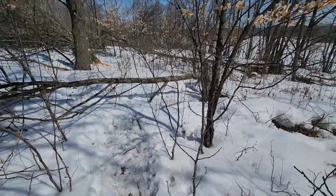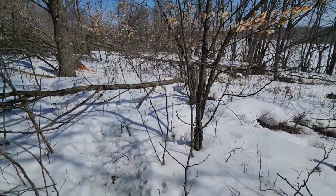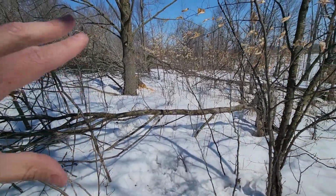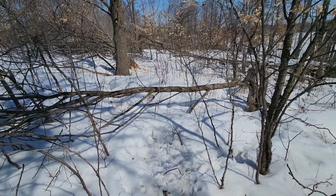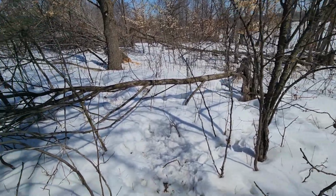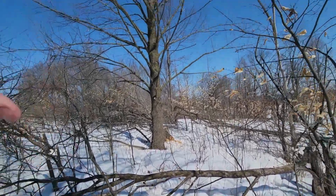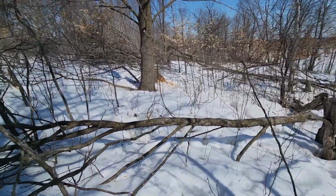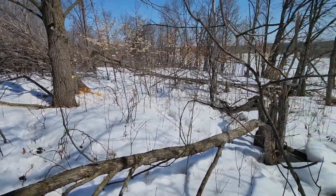If I were to go through here and kill these trees standing, I am leaving a very valuable woody resource up in the canopy out of the deer's reach. But if I come through here and I start knocking trees down, deer can have these crucial food resources when they need them the most.